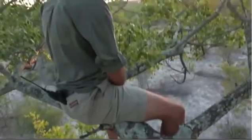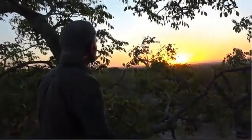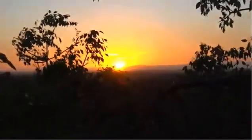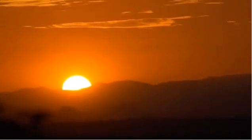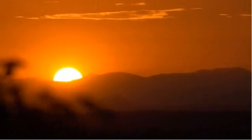I have to tell you, I'm terrified because I don't have a whole lot to hold on to, but the view of the sun going down there over the mountains is too spectacular for words. And so I'm just going to hold my thumbs and hope that the tree lasts as long as the sunset does. Isn't that just beautiful?